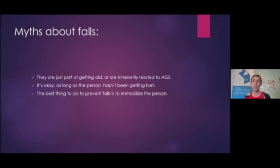The second one is that it's okay to fall as long as the person hasn't been getting hurt. And the third one is that the best thing to do to prevent falls is to immobilize the person. I can guarantee you 99% of the time, the right call to stop someone from falling is not to immobilize them. In fact, oftentimes that will lead to more falls, and the severity of the injuries from the falls can be much worse, actually.